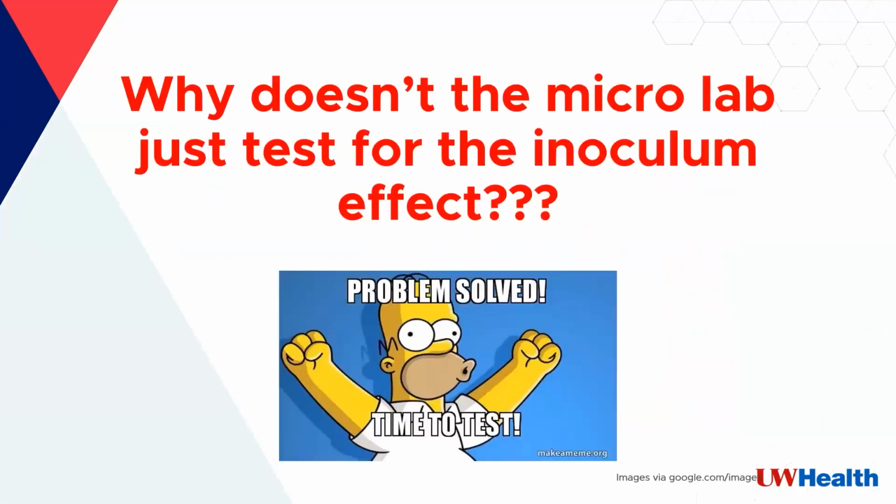So some of you members of the audience might have made an astute observation and thought, hey, why don't we just test for this? Why don't we just look at this in the micro lab? That way we can make sure that the patients get put on the correct therapy right away and we don't have to worry about it.